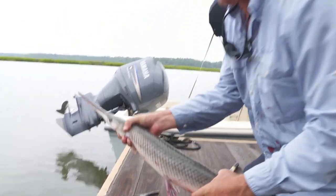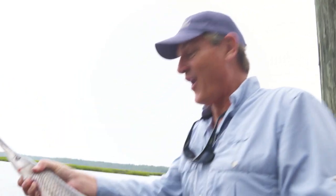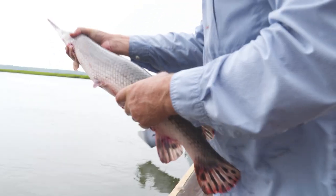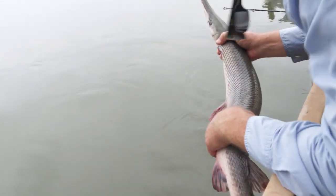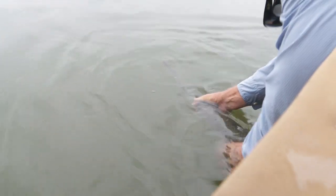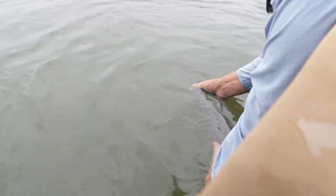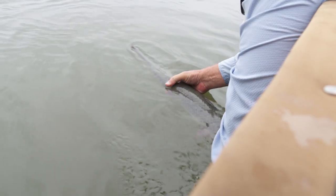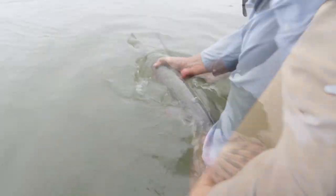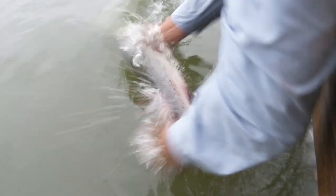Now I'm gonna be honest right off here. I don't know exactly how to do this. I've caught a few gar in my life, but there's probably no real great protocol for doing this. But I of course wanna make sure the fish is fine. Looks like he's doing really, really well. Boy, look at that beautiful pattern. Of course that helps him to blend in really well. Look at the tail too, powerful tail.